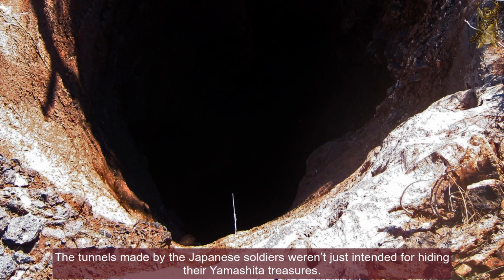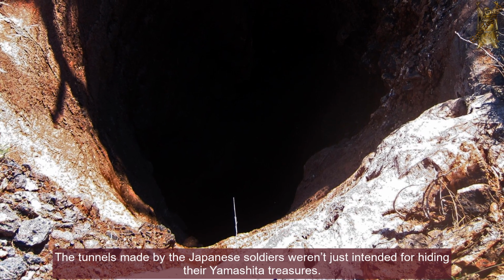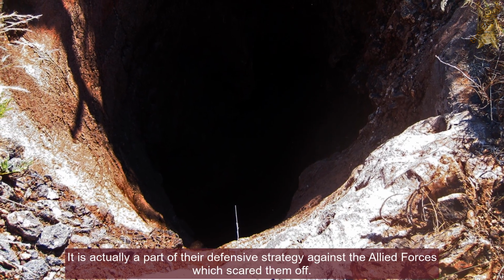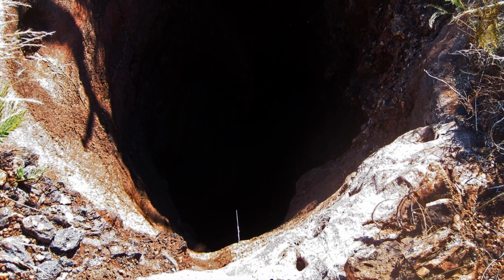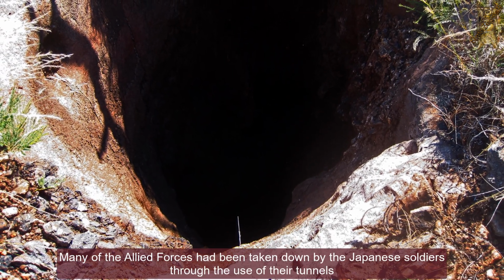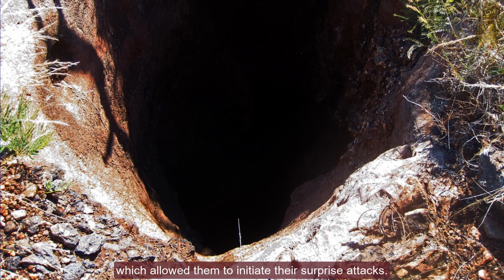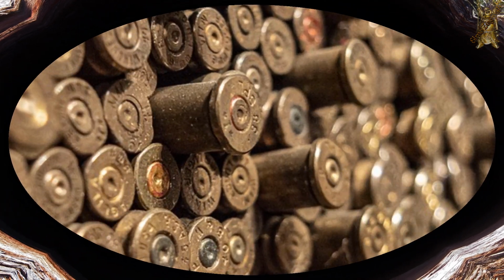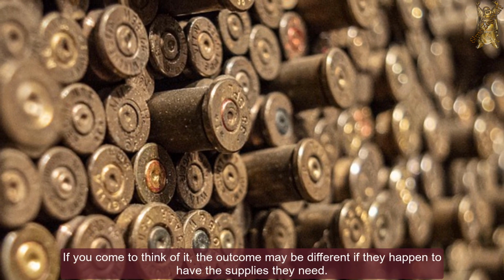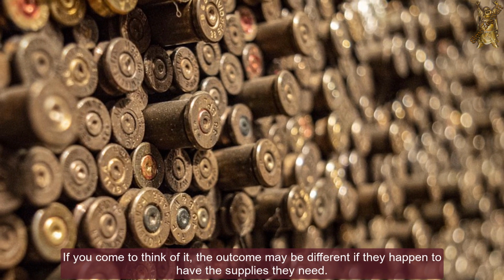The tunnels made by the Japanese soldiers weren't just intended for hiding their Yamashita treasures. It was actually a part of their defensive strategy against the Allied forces, which scared them off. Many of the Allied forces had been taken down by the Japanese soldiers through the use of their tunnels, which allowed them to initiate surprise attacks. They ran out of food, as well as ammunition. If you come to think of it, the outcome may have been different if they had the supplies they needed.